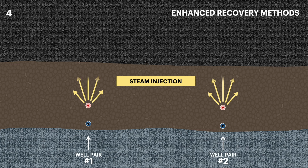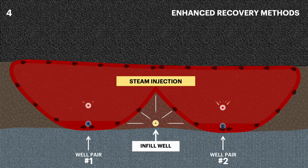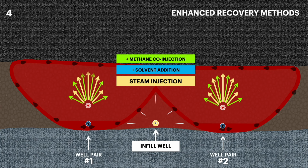4. Industry-wide adoption of enhanced recovery methods, like infill wells, the addition of solvent along with the steam, and co-injection of a non-condensable gas, extending the production life of each well while using less steam.